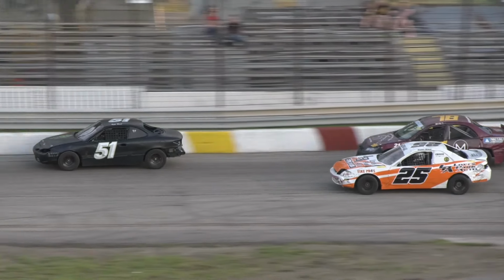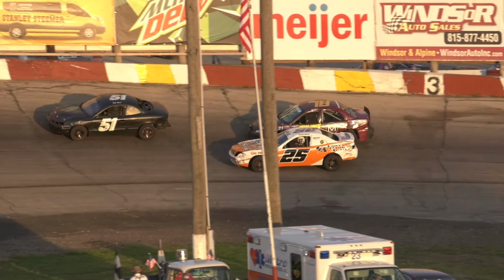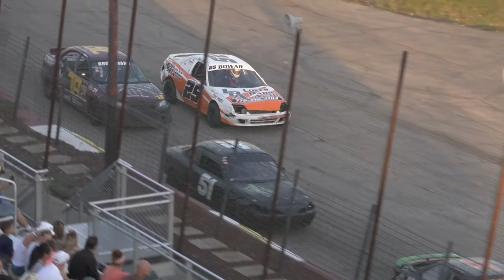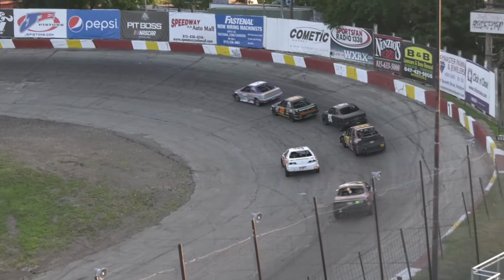Rich Schinderling in that 78. He's going to do double duty tonight in that 25 of Sean Bauer. Double duty's got to be rough, definitely driving 2 different divisions. Definitely takes a lot out of you. Hopefully he stays plenty hydrated.